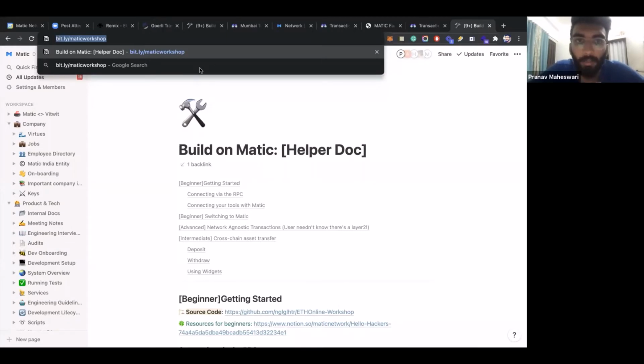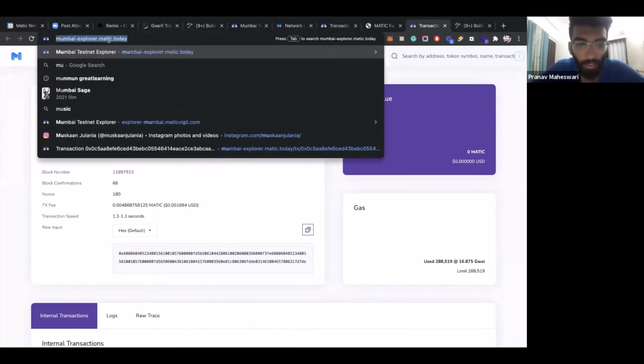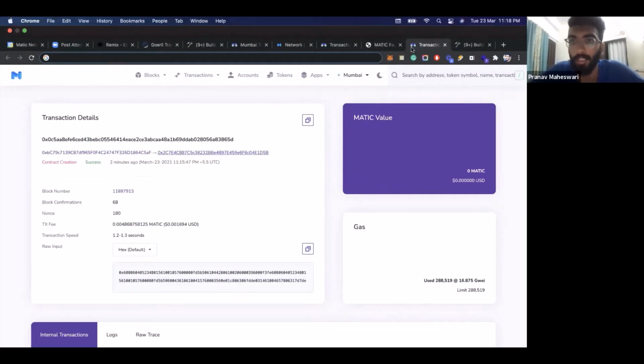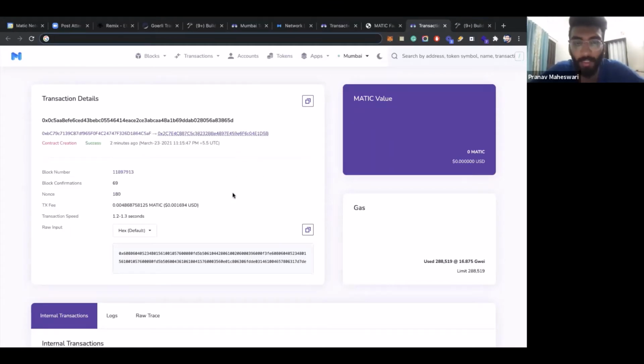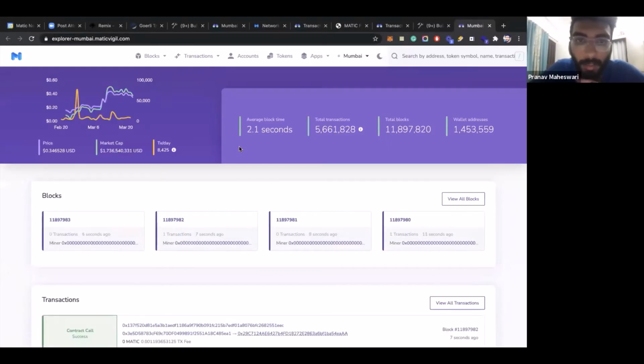All right, for you it's down. Okay, what you have to do is go to Mumbai Visual. You don't have to go to the main network, main explorer. That might be facing some issue right now, but you can go to this particular test network explorer, and this is up. All right, Scott. Okay, awesome.